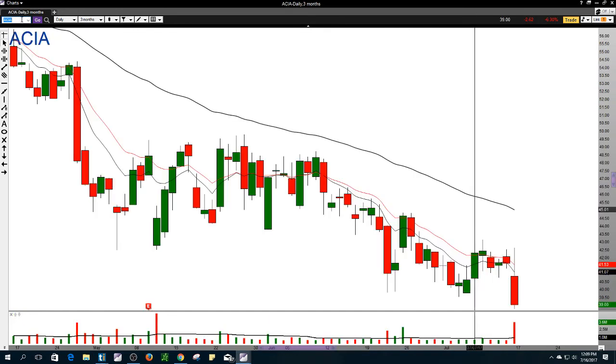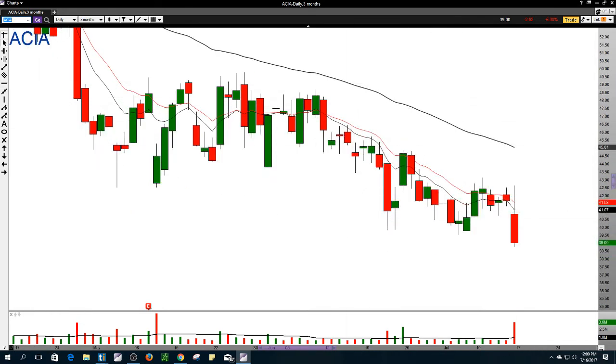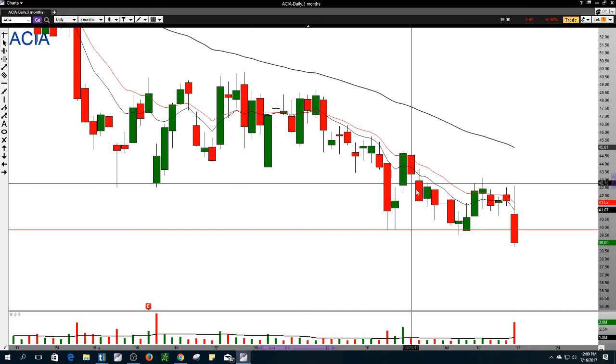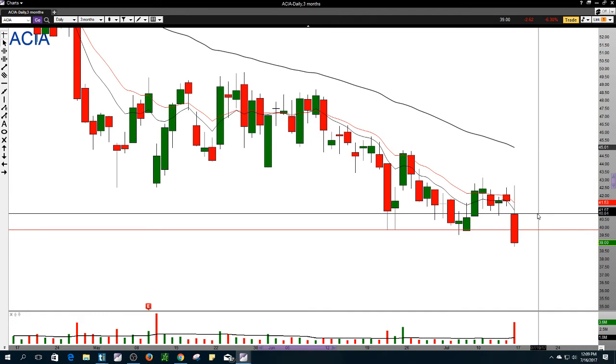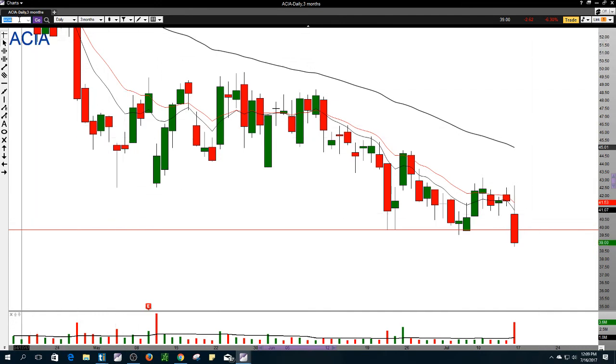Here's ACIA chart, obviously breaking down, huge downside move on Friday. I think we continue to see a little bit more off of this, but before we do, I would expect the chart to come back and retest some. So I'm looking somewhere closer to about this $39.80 range for the chart to move up into tomorrow's early session, and then look for a short on ACIA, as the chart should get rejected by the lows that it just broke out of.